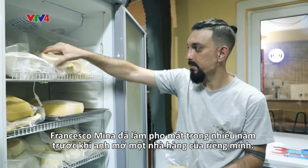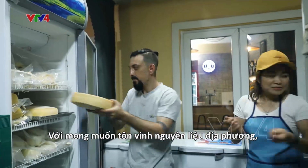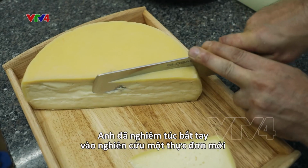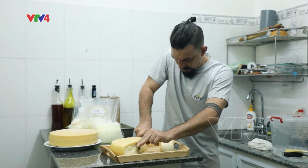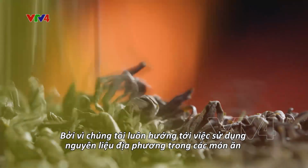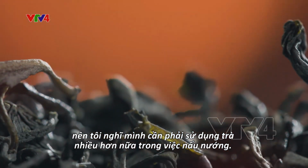Francesco Mina was a cheesemaker for several years before opening his own restaurant. To honor local ingredients, he was advised to incorporate tea into his cooking. He developed an interesting new menu with an extensive Dalat tea list. Tea is one of the main products of Lam Dong province, and as we try to use all local ingredients, I thought it was a good idea to utilize tea more in my cuisine.